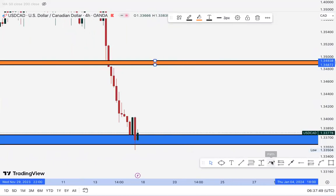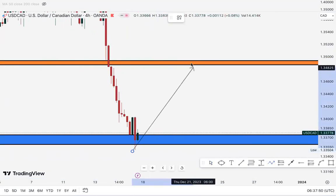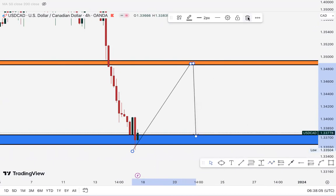But for me to take this trade, I must see the pair actually come to this level here, play around a bit, and then give me that confirmation candlestick, which is a 4-hour bearish engulfing candle or a counter trend line break. Then we could see this guy drop all the way to 1.33724, and that's about the USDCAD.